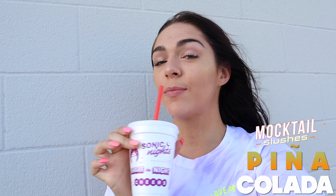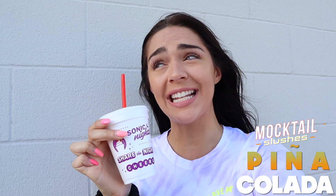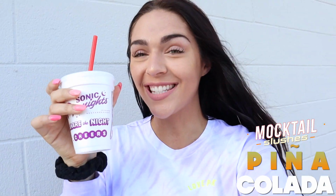So it's so windy outside, but this is the pina colada mocktail. Okay, taste test. It's delicious. It's literally so refreshing. The coconut inside of this is so good. Comment down below, do you guys like coconut? Okay, time for the next drink.